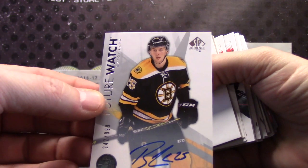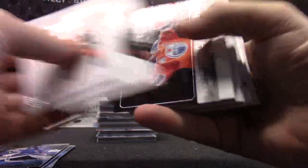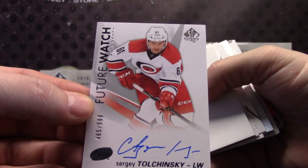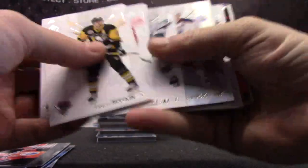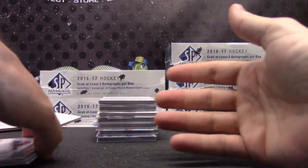Nick Sepp. Brandon Carlo, Gretzky, Sergei Tochinski, $9.99 for Rock Me Like a Hurricane. Milan Lucic, Mikhail Sergachev, and Authentics.